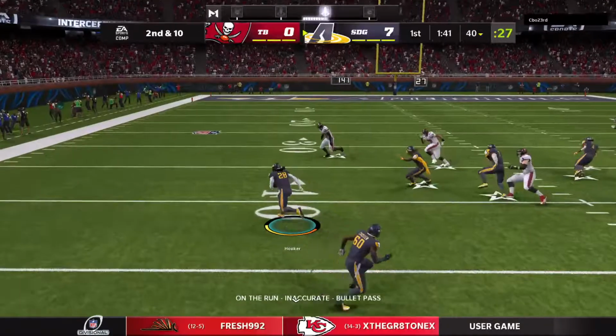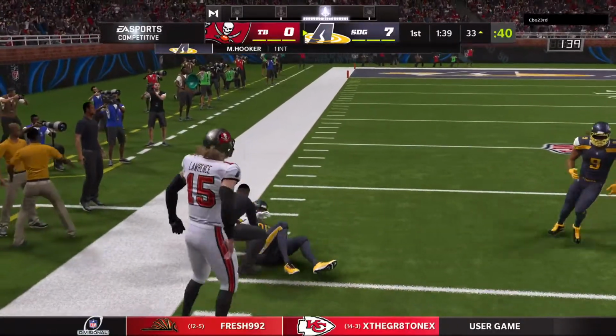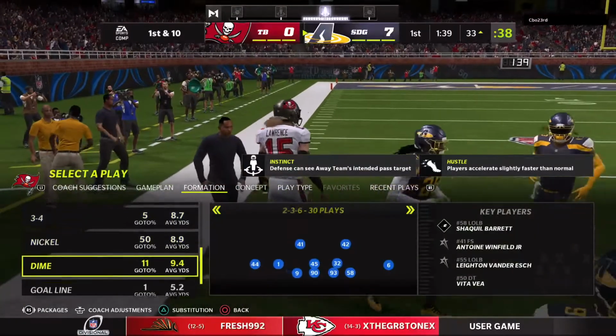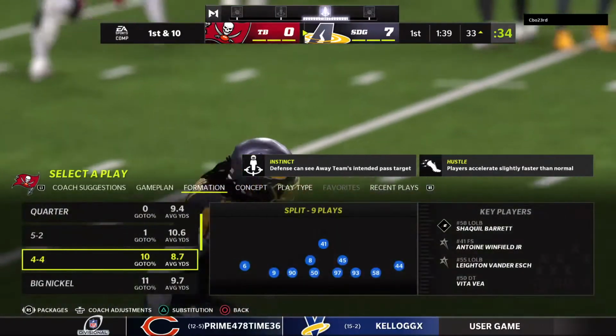Trying for Brown, and it's intercepted. Picked off by Malik Hooker, and he's able to get it back to the 33-yard line. That was just one of those interceptions from our perspective here. We got a good view at the 50-yard line mid-level.